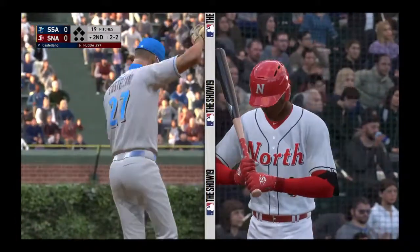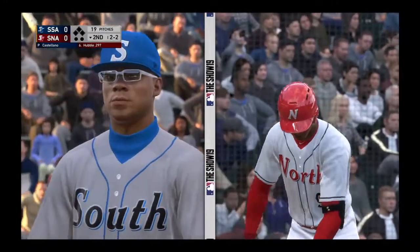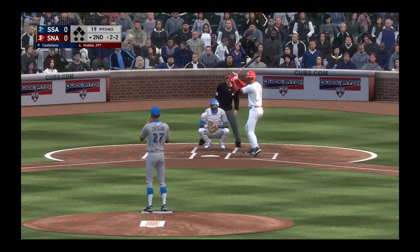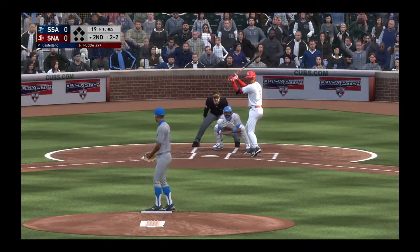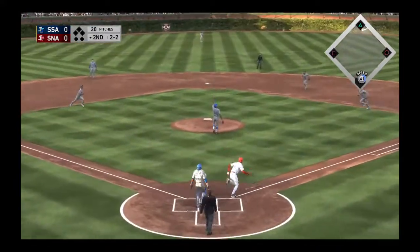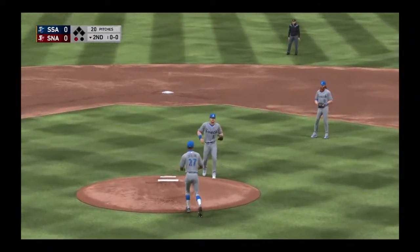It's 2-2. Hey, I love the mindset of this pitcher right here. Try and dominate and execute a fastball in, and then get the guy sitting inside trying to be quick to everything, and then pull the string a little bit on a nasty changeup. Popped up. Dobbs has a play, and that's the first out of the inning.